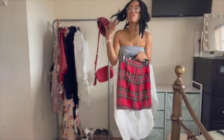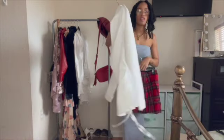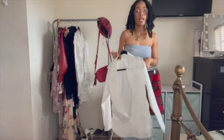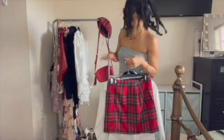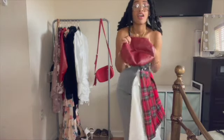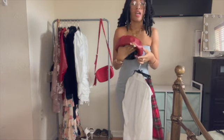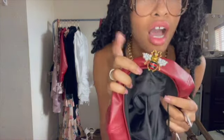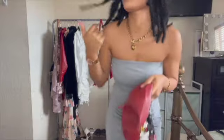Okay, guys. So for the final look, we got this white shirt from Shein. Ruching on the side and the strings. I just love that. And then we got this plaid skirt that I got from Hollister. And then we also have this hat from Shein. I believe you can still get this. It's like a burgundy-ish color. And then this is the other B pin that came with the set that I showed you earlier that was on the blazer. So it came in a set of two. So I added it on just to add a little extra something.